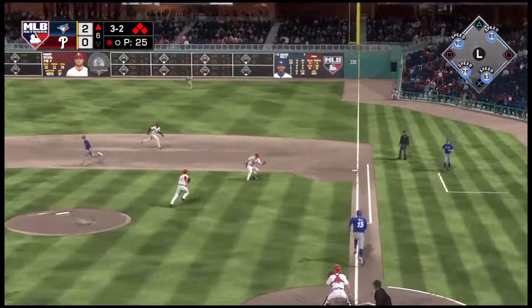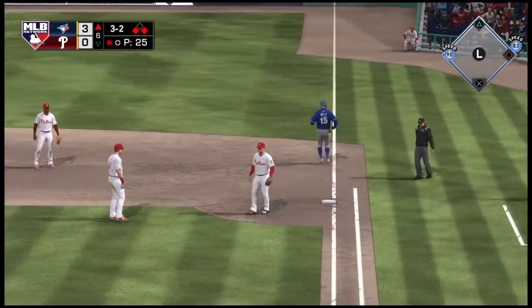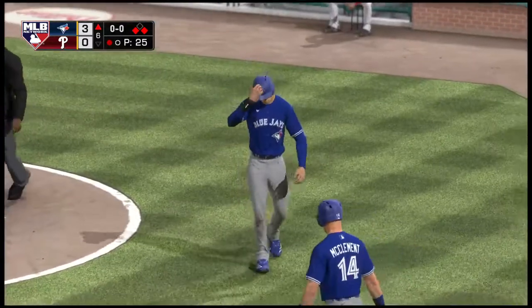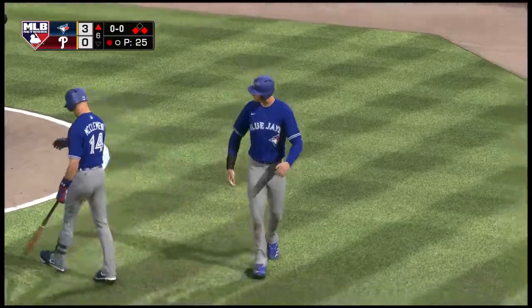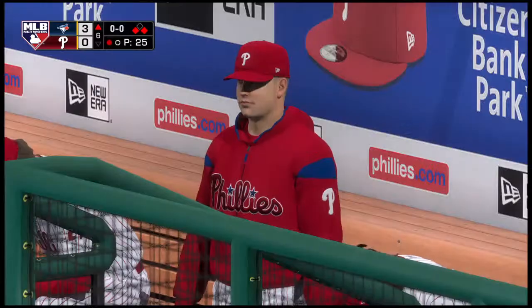Weakly hit towards first. Hoskins has it to second for one. Throw on to first won't be in time, so they just get the one there. Well, they really didn't have a shot at turning two on the high chopper. They only get one, and that allows the runner from third to score.